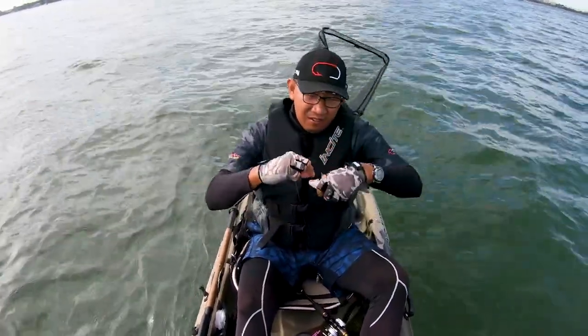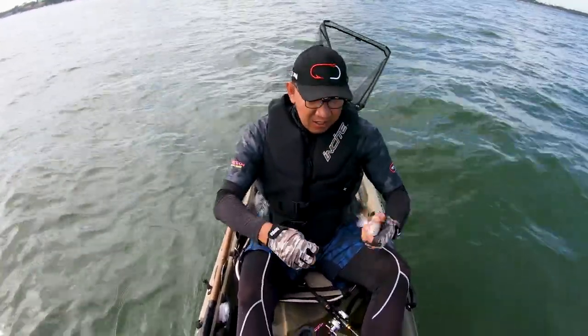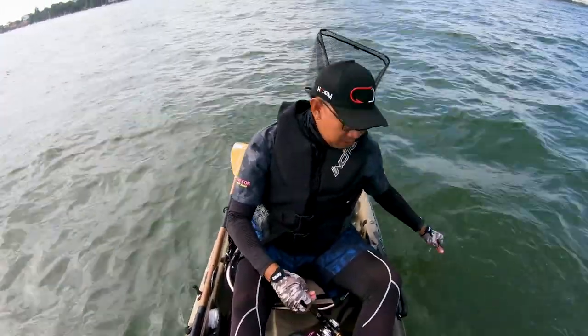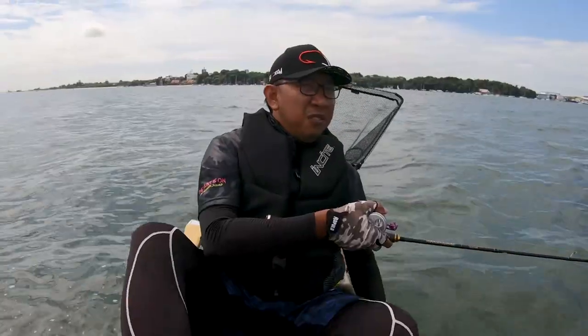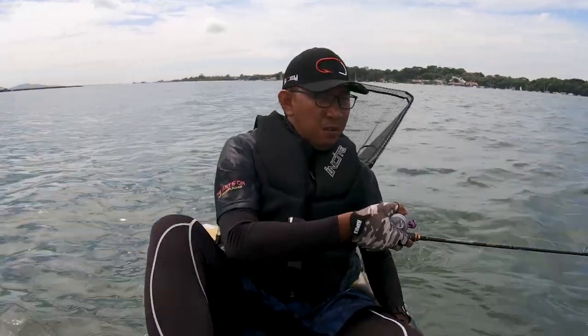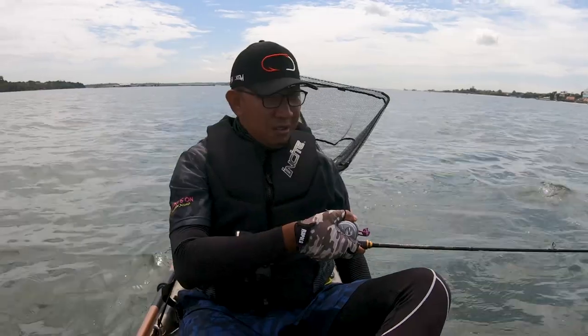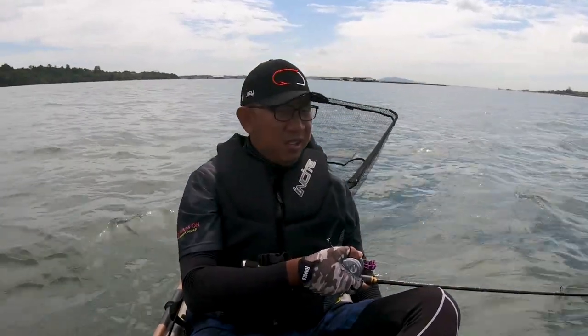Snuck, got it right, snuck at the side. Small emperor, isn't it? Super fast. The current is turning, so maybe the fish will start biting. I hit jalan already.